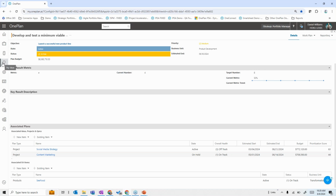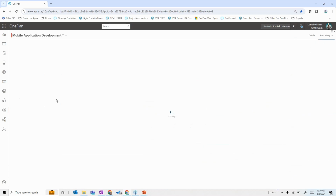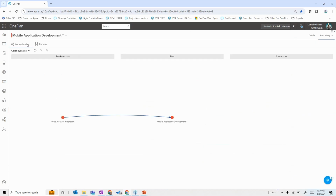Then let's move to ideas, because things start out as ideas before they become actual projects or initiatives as we go through those. And OnePlan provides a portal that allows anybody in your organization or anybody you give access to come in here and submit ideas or requests. And if I go into an example of one in here, that might be a new product or research that needs regard, but it's on mobile application development.